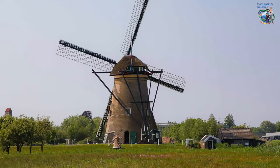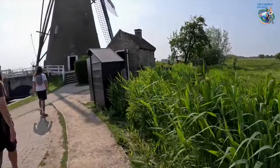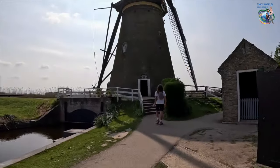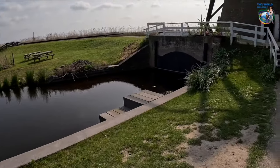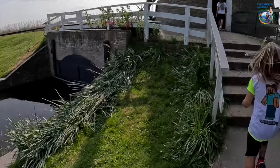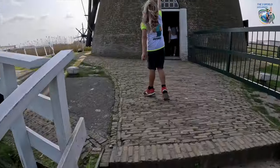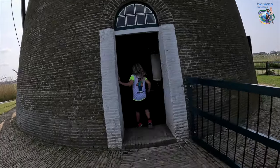The daddy windmill and the baby windmill, sadly, are private, so we cannot go there, because someone is living there. But luckily we can go into this Emma windmill. There's a parking lot, actually a garage, for the boat. That's really smart. Up we go. We take the stairs.